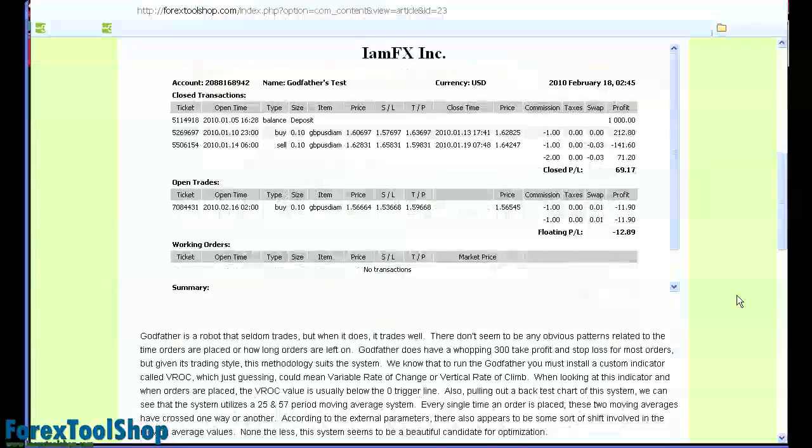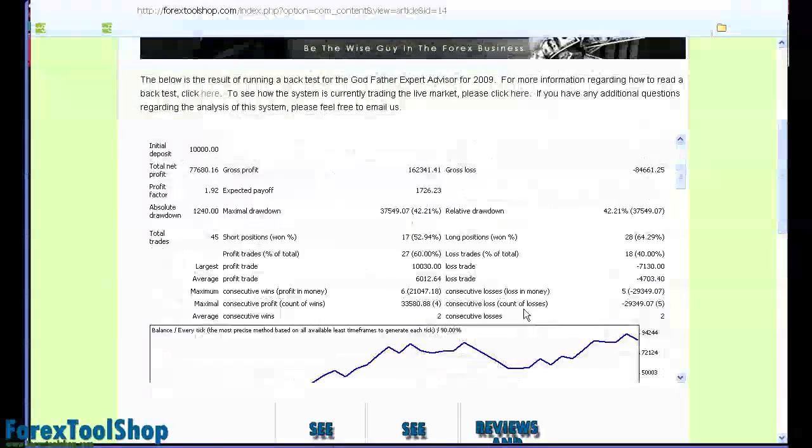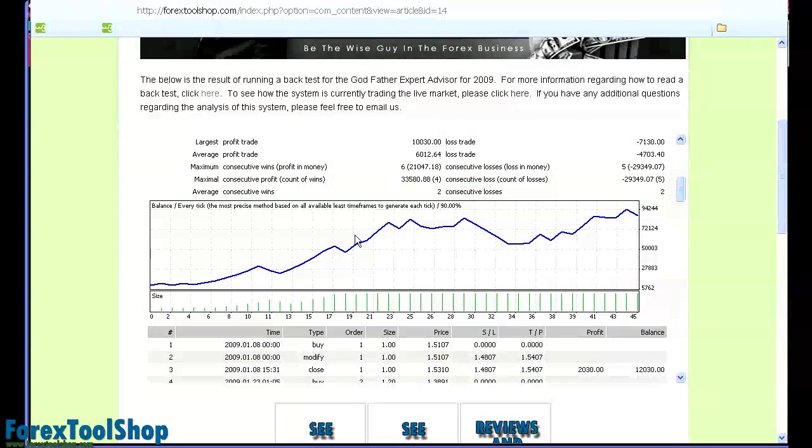So the system does have a pretty good backtest. We'll go ahead and take a look at it here. The 2009 backtest bodes well for the system. You can see it uses some risk management here by varying its lot size. Some of the things we know about the system is that it uses a custom indicator called the VROC, which, just speculating, could mean variable rate of change or variable rate of climb.